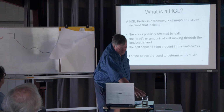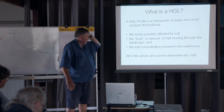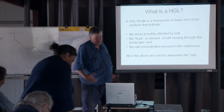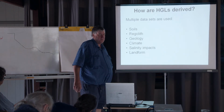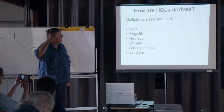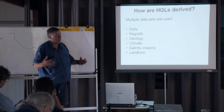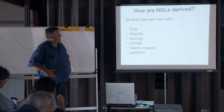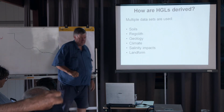So what is a HGL? It's an area that's affected by salt, the load, the amount of salt moving through, the salt connection to the waterways. It's basically a risk framework essentially. Now we work with soils, regolith as Andrew explained, geology, climate, salinity impacts and landform. We try and understand what's going on. Sorry? What's HGL stand for? Oh, hydrogeological landscape. Yeah, sorry.